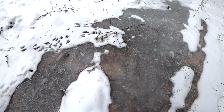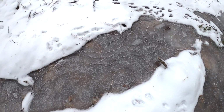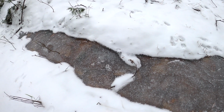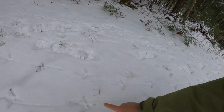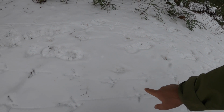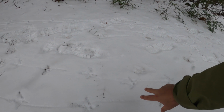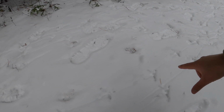There's some ice on the ground here, and look at this. Look at the weird patterns from frozen ripples in this water. That is super cool. This is really neat. Okay, so this looks like, I'm guessing, turkey tracks or maybe some kind of bird, because you can see their feet, but then you also see these lines all through here. So I think that's their tails dragging behind them. And that's so cool.